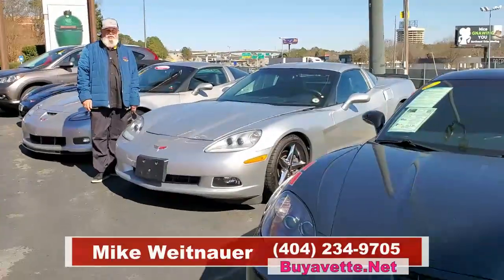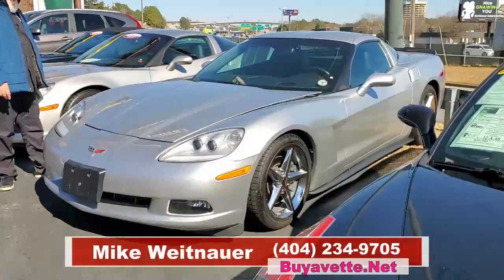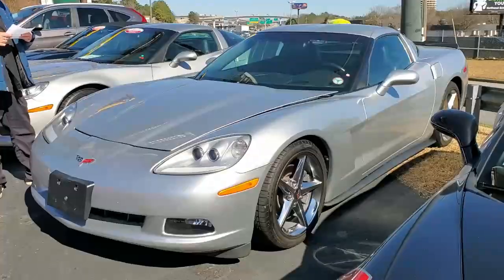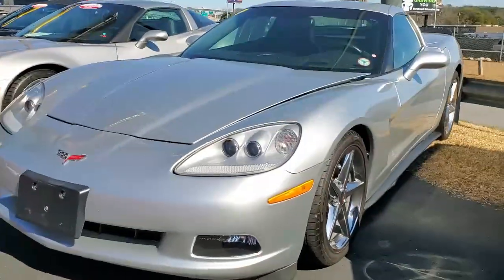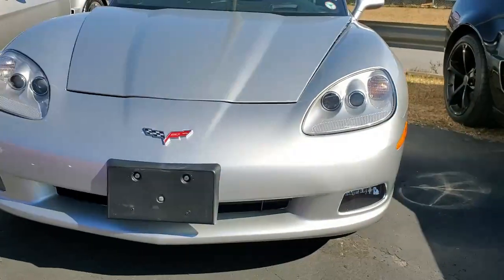Today I've got a really nice car to show you. This is a 2013 Corvette Coupe with the 3LT equipment group. So that's going to get you the heads-up display, the memory package. It's got tilt and telescoping steering wheel. It's got heated sport seats.